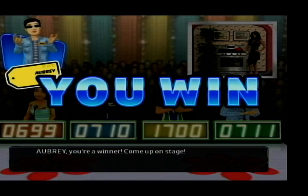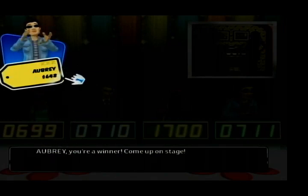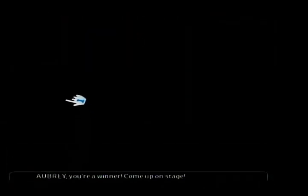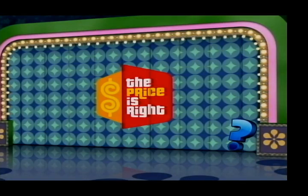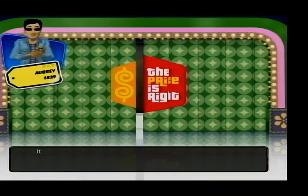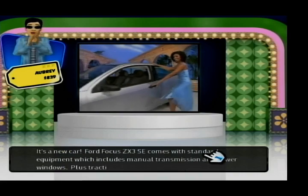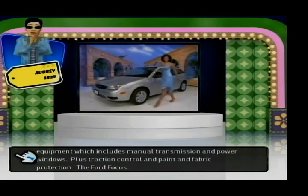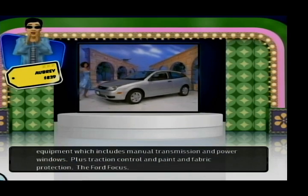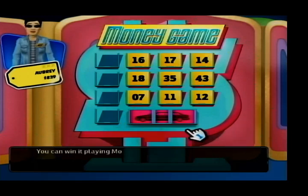Come up on stage. Let's see what you'll be playing for. It's a new car! Ford Focus ZX3 SE comes with standard equipment, which includes manual transmission and power windows, plus traction control and paint and fabric protection. The Ford Focus! You can win it playing Money Game.